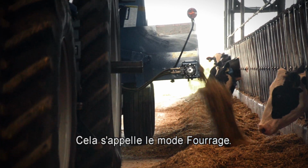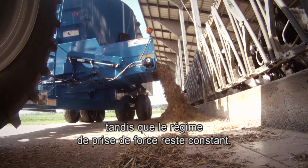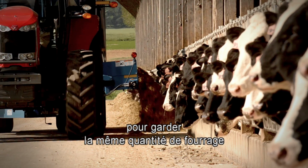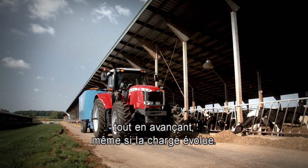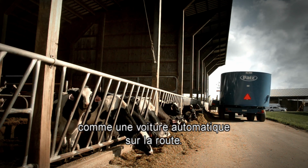The Dyna VT also lets you control engine speed and ground speed independently. We call it Forager mode. You simply control ground speed with the foot pedal, while PTO speed remains constant. The forage mode would be very handy in keeping the same amount of feed to the feed bunk as you went along, as your load changed. Put it in pedal mode and just drive it like an automatic car down the road.